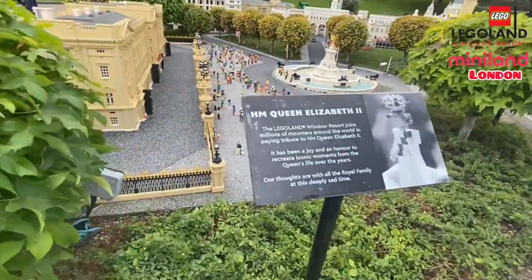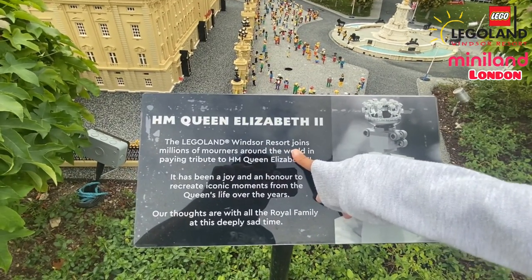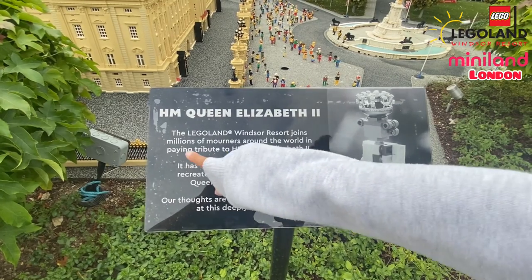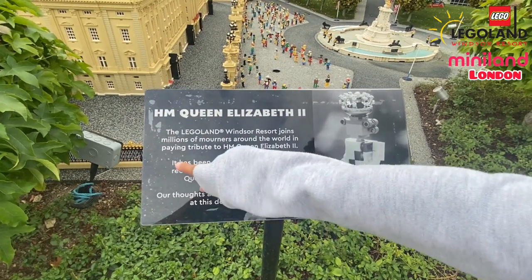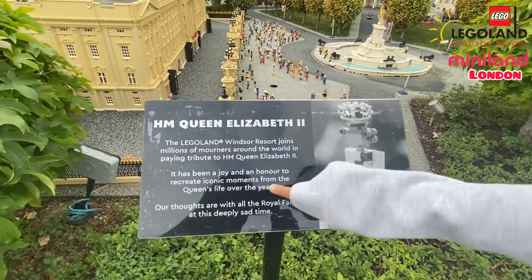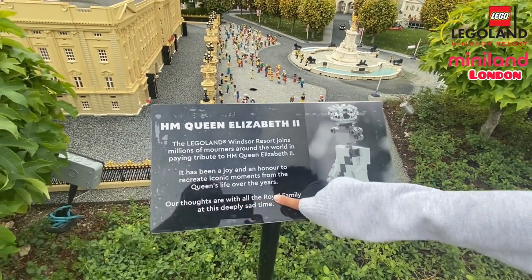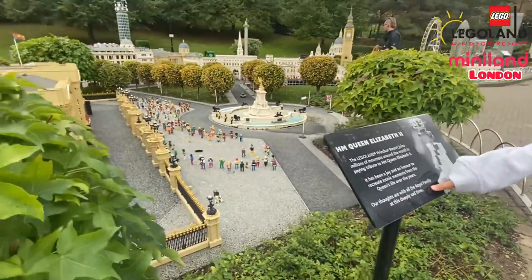Queen Elizabeth II. The Legoland Windsor Resort joins millions around the world in paying tribute to HM Queen Elizabeth II. It has been a joy and an honor to recreate an iconic moment from the Queen's life over the years. Our thoughts are with all the royal family at this sad time.